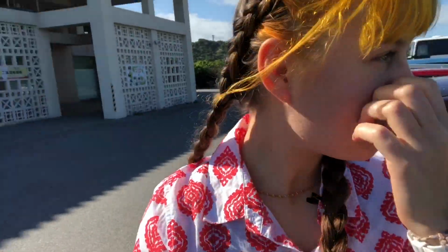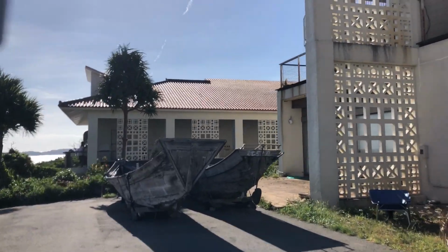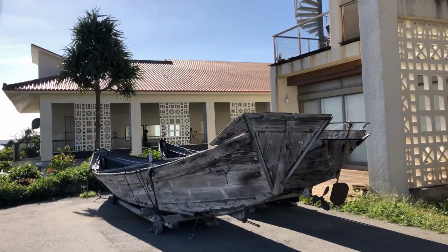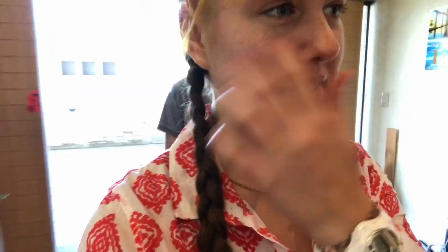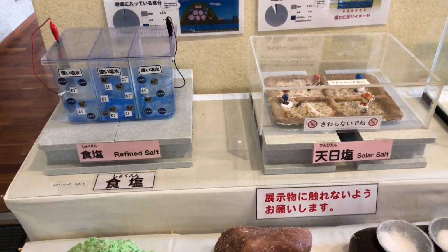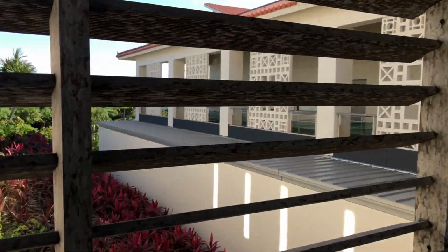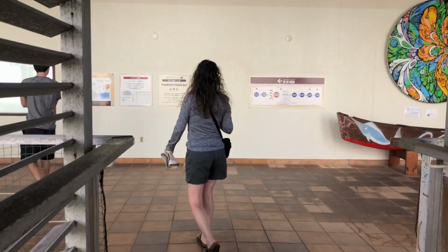Ooh, it's bright. We just arrived. I think we're in the right place. Here we are. Are you gonna get in there with me or not? I'm assuming the salt factory is somewhere over here. Is this the boat that they get the salt with? Okay, we're walking in now. I think we're in the right spot. Walking in.